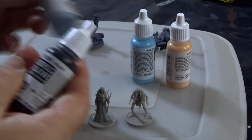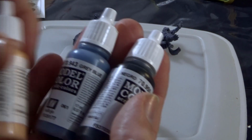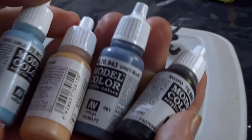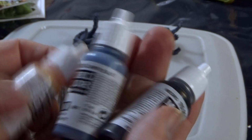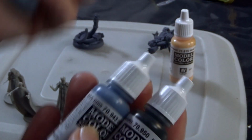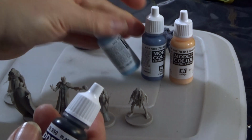There was a nice mix of traders at the event, and my first buy was some Vallejo paints, a few different colours there just to round out my collection. As you know, I'm kind of filling in the gaps for the paints as I go along, as I discover all my old paints that have dried up. So a couple of blues, a black and a flesh colour.